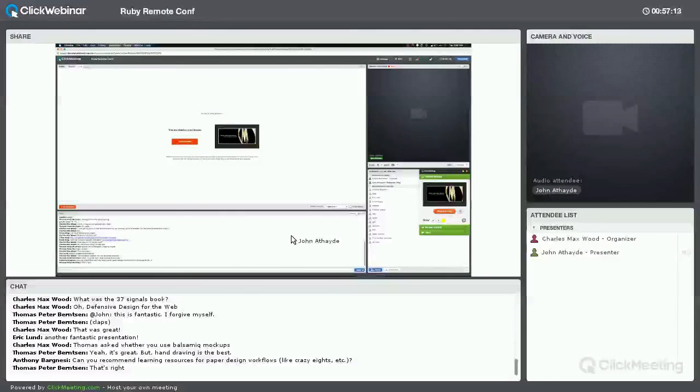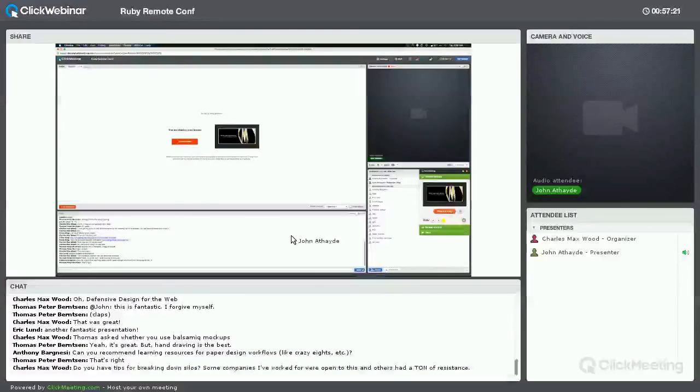Paper design workflows like Crazy Eights. There's a variety of articles out there. I don't have something off the top. Basically, the basic concept is you sit down and you have 3 minutes and you give a design brief. We're going to talk about this interaction or this page. Here's the basics of it. 3 minutes to sketch. People can sketch anything about it. And then you each present, and then you do another round and another round.